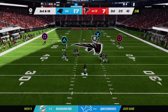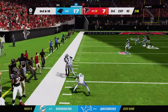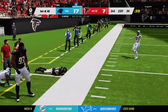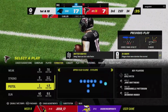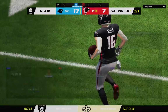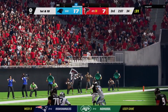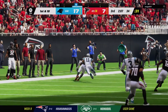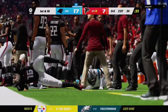From the shotgun, he'll look to throw. It's Miller, complete. And he is out of bounds inside the 34. A real letdown defensively. That was third and a bundle. A nice throw there, and they're really putting together a good drive.